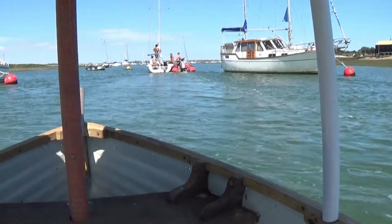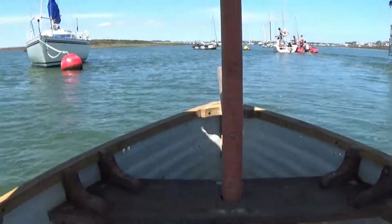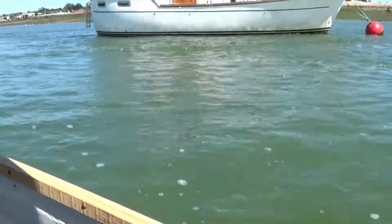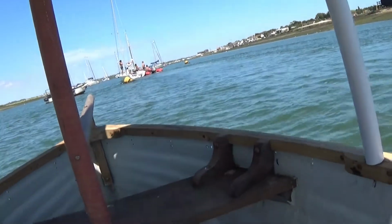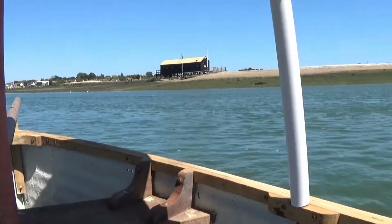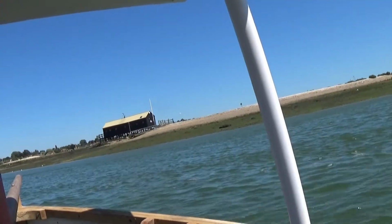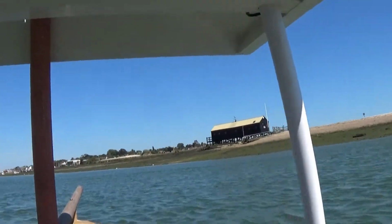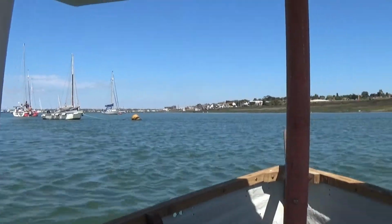So, hour and a half in. Rather unsurprisingly, fully charged batteries. Been out in the swell a bit where I couldn't do any filming. Very, very pleased with the way everything's performing. Just coming up past the packing shed. Starting to get a little bit uncomfortable sat on the floor, so I'll have to think about that a little bit for around the island, but that seems to be the only downside at the moment.